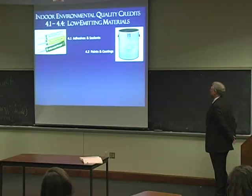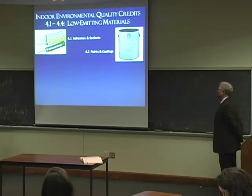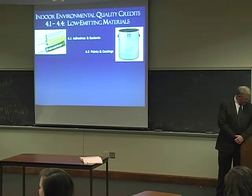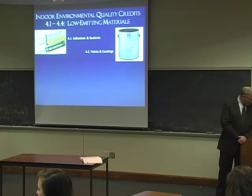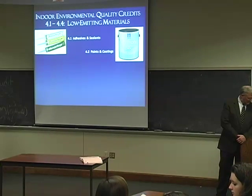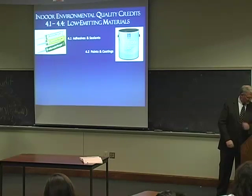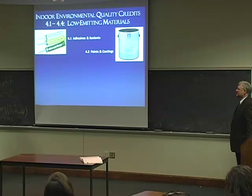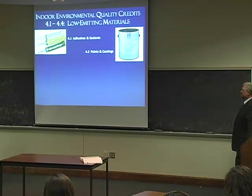4.2 paints and coatings. Now these two, there are so many different applications, so many different places you can have sealants and adhesives and stains and so forth. There is not one specific number that the VOC can't go beyond. So we actually have to reference a rule from California that goes through about 50 or 60 different materials and tells us the limits for each one of those.